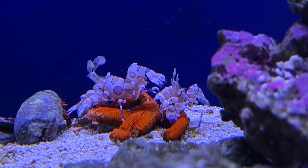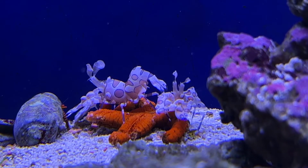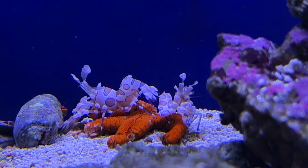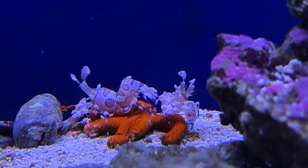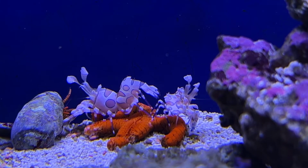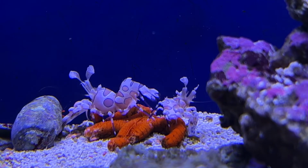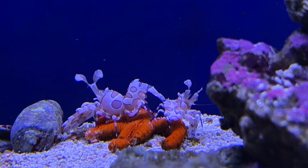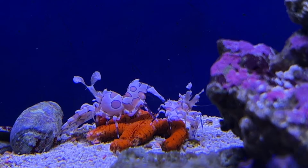Alrighty, next up we have harlequin shrimp. This is kind of like a niche animal. They're going to be added into the tank for a sole purpose, and that's to eat those little pest Asterina stars that you'll get in your tank. They absolutely annihilate them. It's the only thing they eat is sea stars. So they're going to do an absolutely awesome job at taking care of those sea stars from invading your tank.